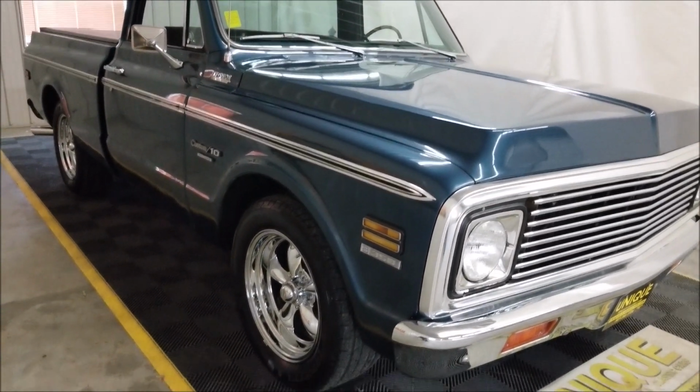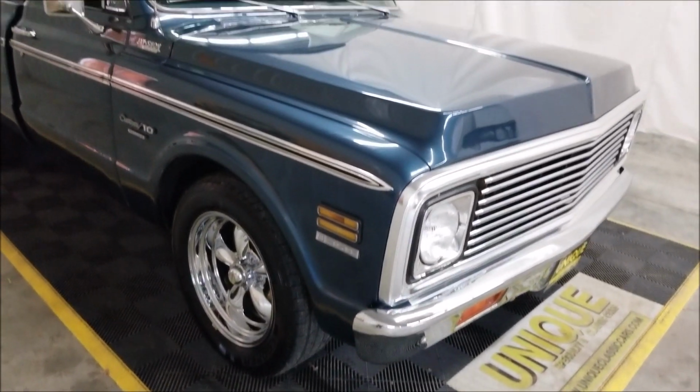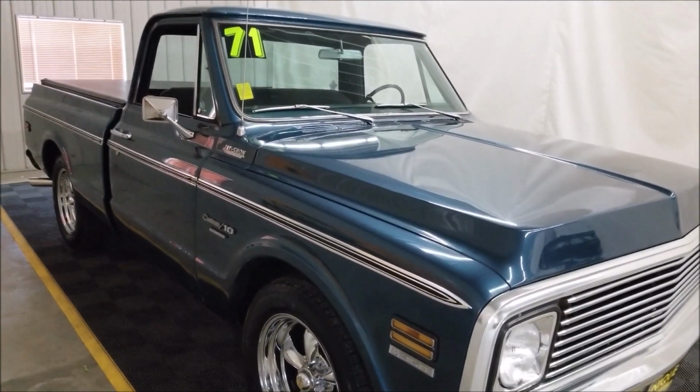As you can see, it's riding on American Racing chrome wheels. Good rubber, Cooper rubber tires. Plenty of tread left on those for miles to come.